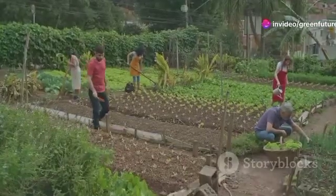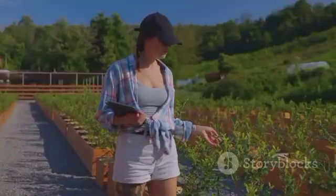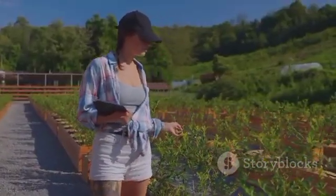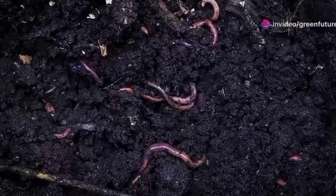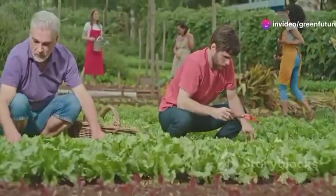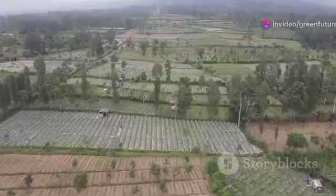Sustainable agriculture is a way of farming that's good for both people and the planet. It's all about working with nature, not against it. Imagine a world where farms are havens for wildlife, where the soil is healthy and alive, and where everyone has access to nutritious food. That's the vision of sustainable agriculture.